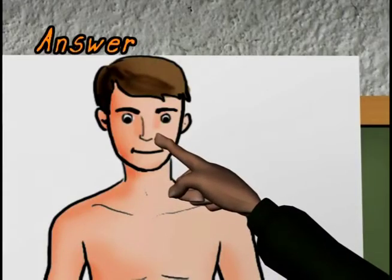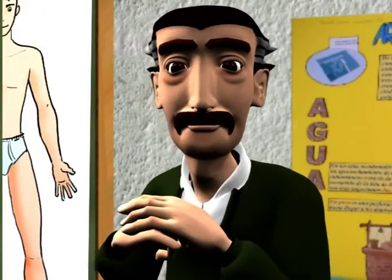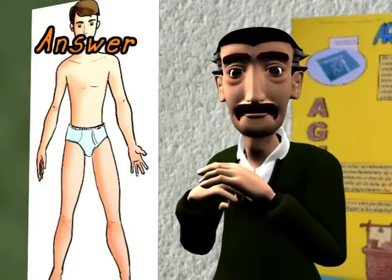What's this? Good. This is his nose. And what are these? And these are his hands.